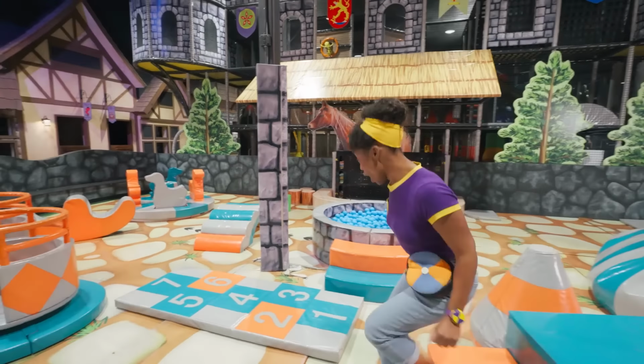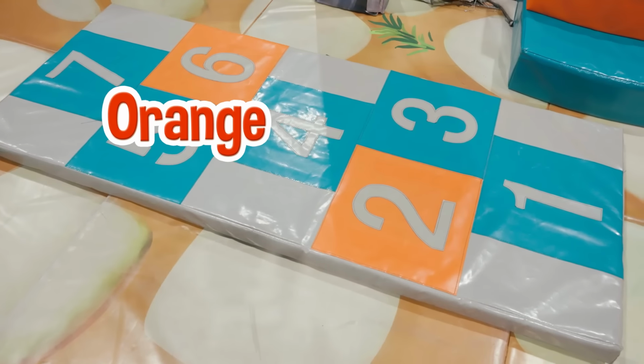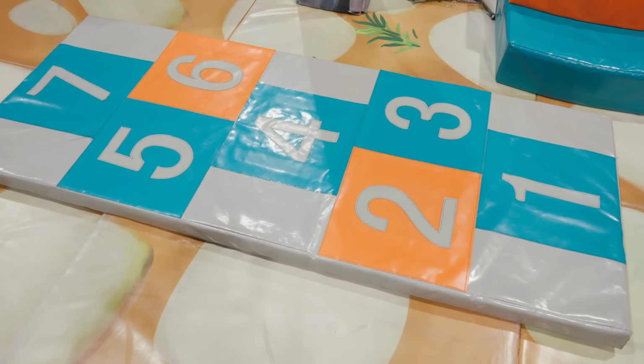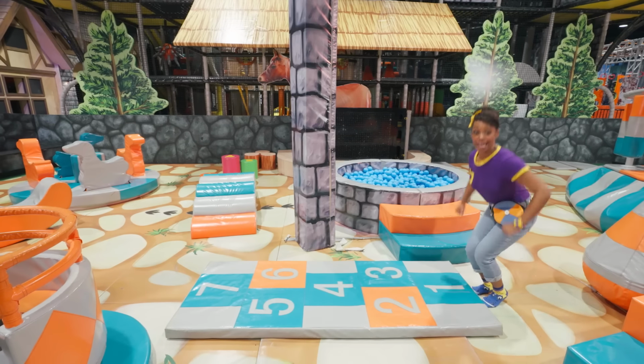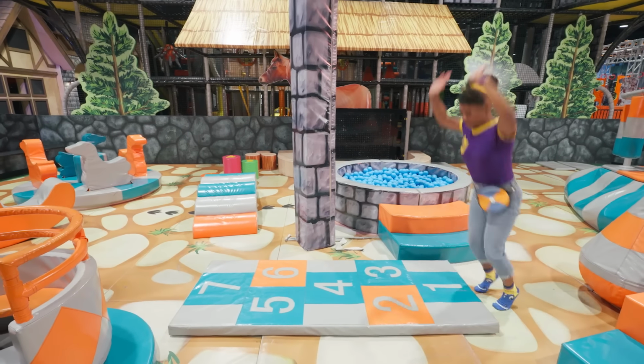Whoa, do you see that hopscotch? Yeah. I have an idea. Let's hop on the orange numbers. Do you know which ones are the orange numbers? Yeah, 2 and 6. Okay, let's hop away. Yeah!